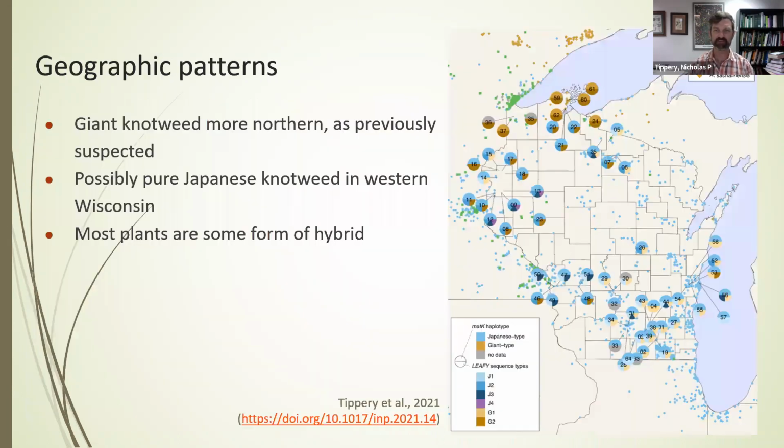Okay, so genetically, I mentioned the different Japanese type and giant type. This is one technique we have in our toolkit: to be able to run a relatively simple test, a PCR test, that can tell us not necessarily which type of Japanese sequence or giant knotweed sequence, but that we have one or both of these contributions in an individual. We're actually working on one that's more nuanced, and we'll be able to tell out those different Japanese types and giant types. That's the part we'll worry about, and hopefully have something nice to report for you in the future.